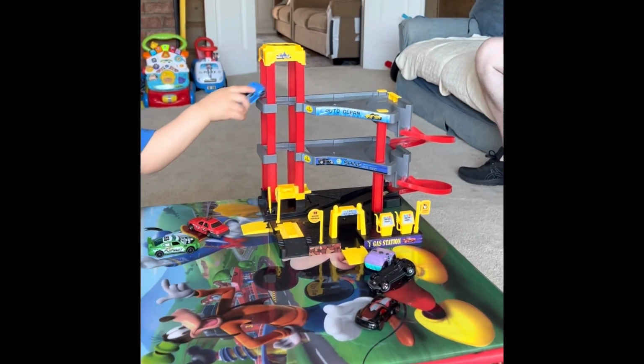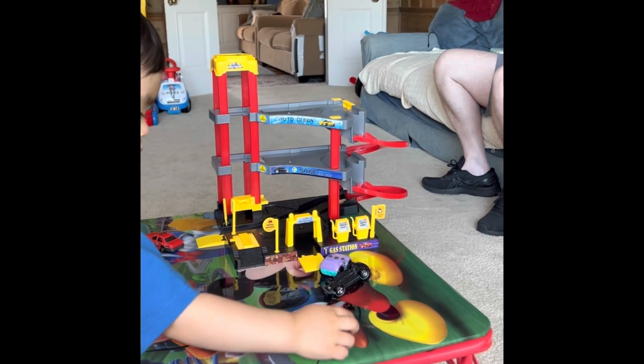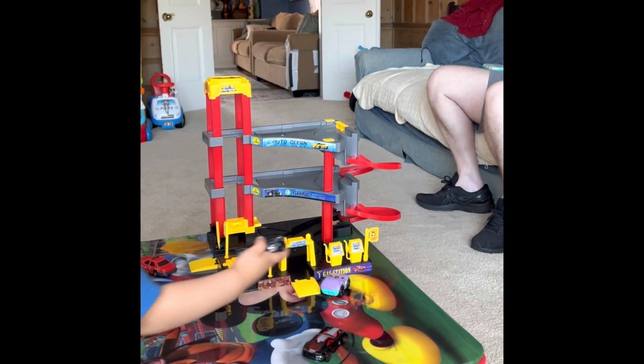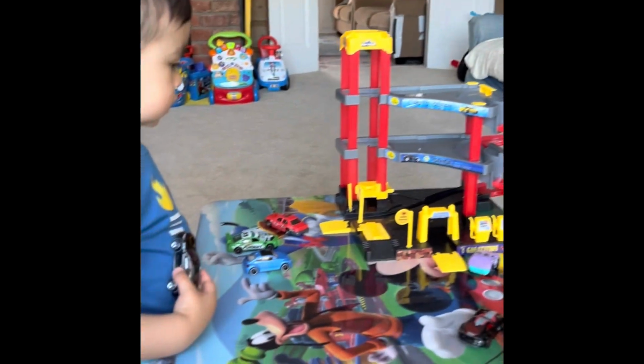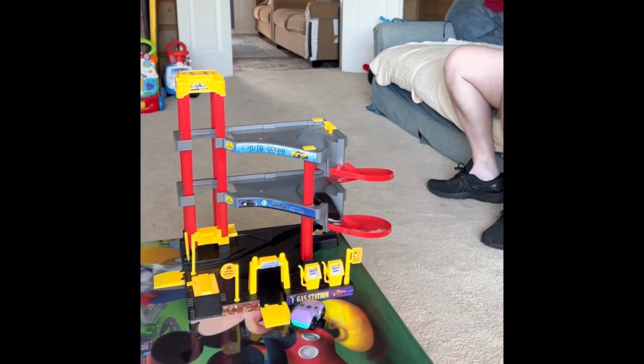How about the black car? Black car. Yeah. Can you slide your black car? Yeah. Can you slide the black car? Whoa.